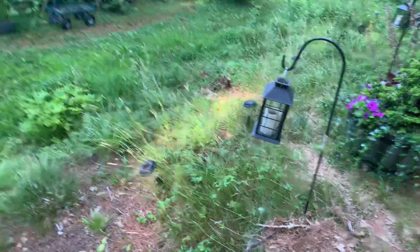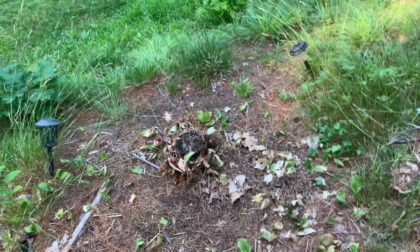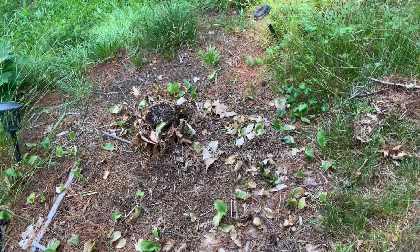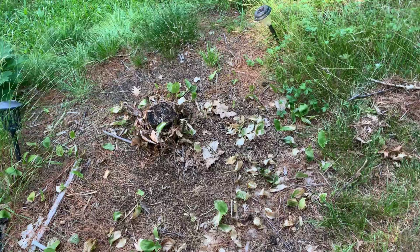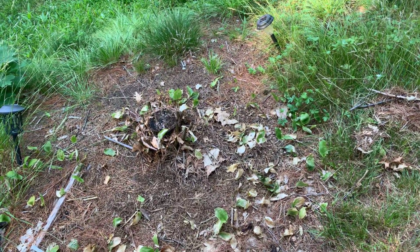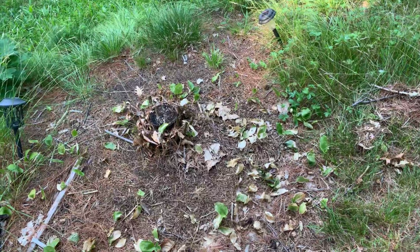There's another one over there. I'm not interested in digging out those roots. I think that would be a ridiculous job. There have been thoughts of just drilling holes and then putting Epsom salts in. But that's as far as my interest goes.